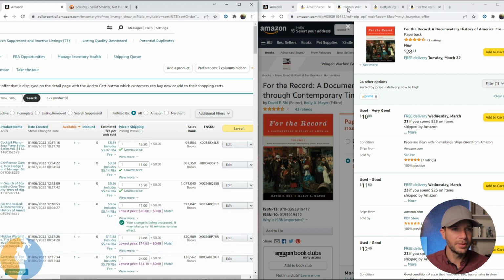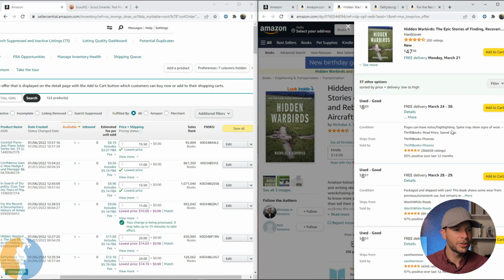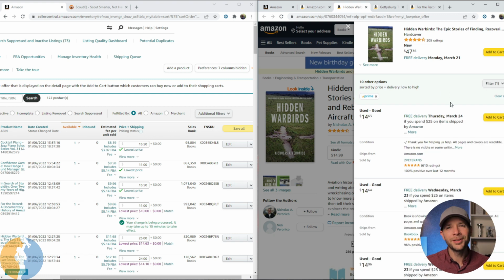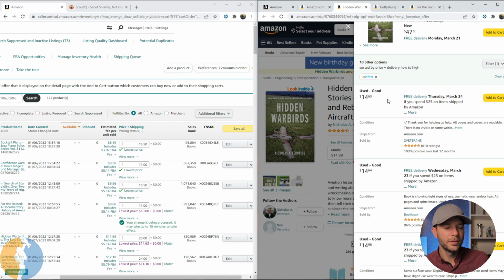Another option, let's see what this next one looks like. The Hidden Warbirds. Did I want to change the price of the Hidden Warbirds? Let's see. So I can look at this one. I'm going to go filter, prime. These are all things you should have probably done when you were originally listing them, but this is just how to do it from the Seller Central view. So we're going to go through here.